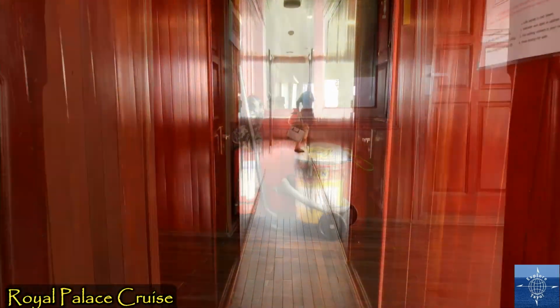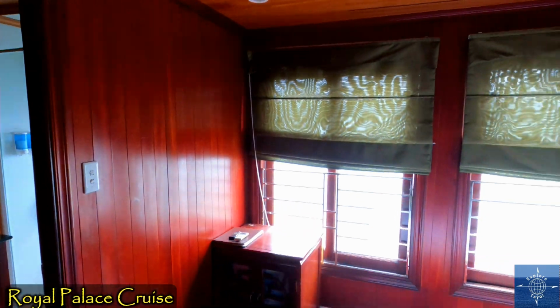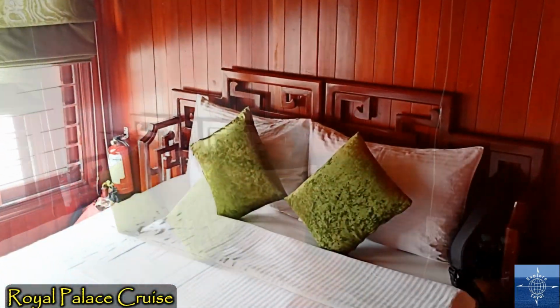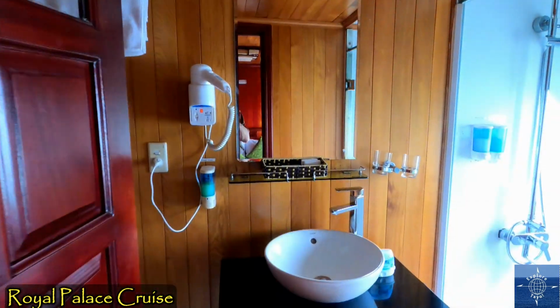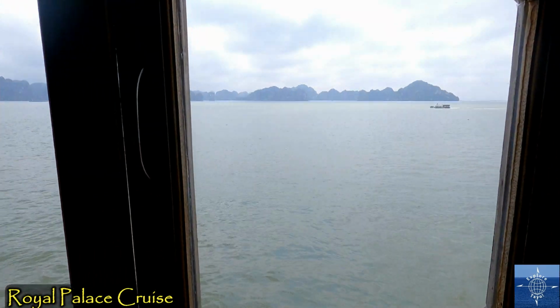We'd booked an ocean view cabin on the upper deck, which was cozy, and the queen bed was pretty comfortable, much better than our Rhine River cruise bed. We loved the all-wood decor. It was just the aesthetic we were hoping for.